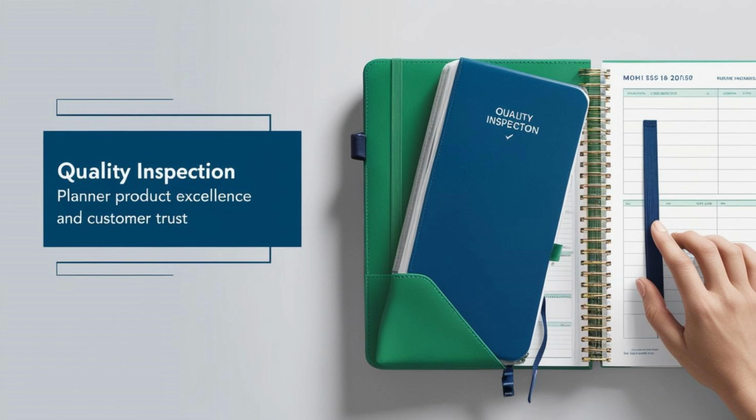So if you opened up a notebook and there was a blank section where there should have been lines, that would be super frustrating. Totally defeats the purpose of a notebook. And the interesting thing is they're not just eyeballing it. They actually use standardized rulers to measure the products to make sure they match the customer's order specifications, right down to the millimeter. So from the very first step, they're making sure everything is accurate.